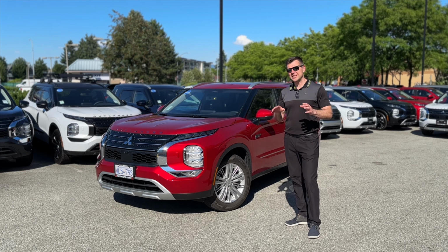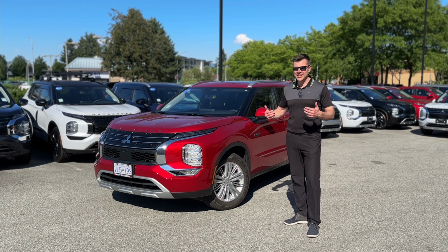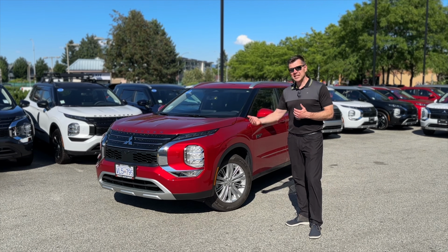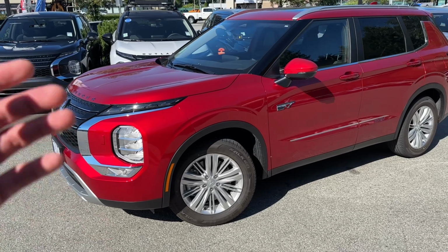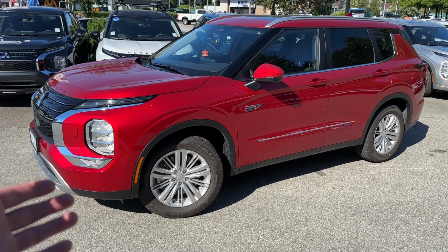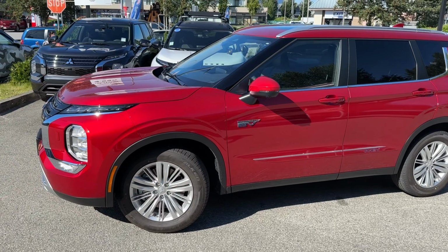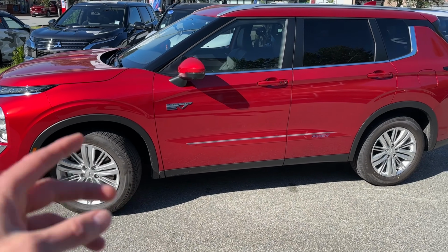And right now, let's dive a little bit deeper into features that I, as a daily user of a PHEV Outlander, use on a daily basis and what I like a lot about this particular Outlander. And here we go, let's check it out in a little bit more detail, and we'll start with the trim level. So this one here is the LE trim level. I selected the LE trim level because it has a lot of different features. I really like the interior, and we'll check that out in a second.